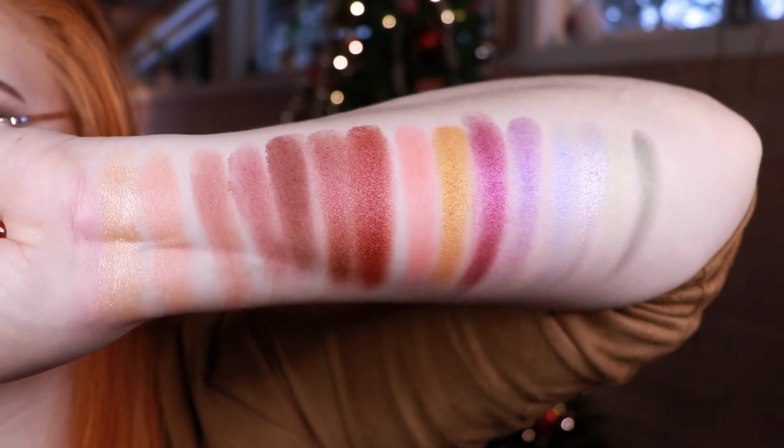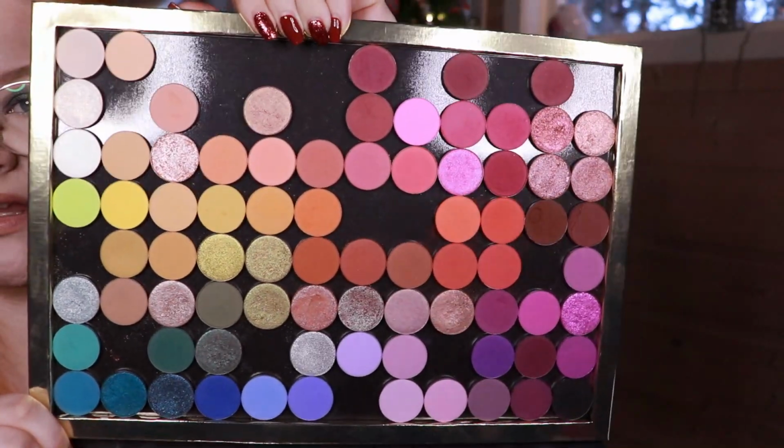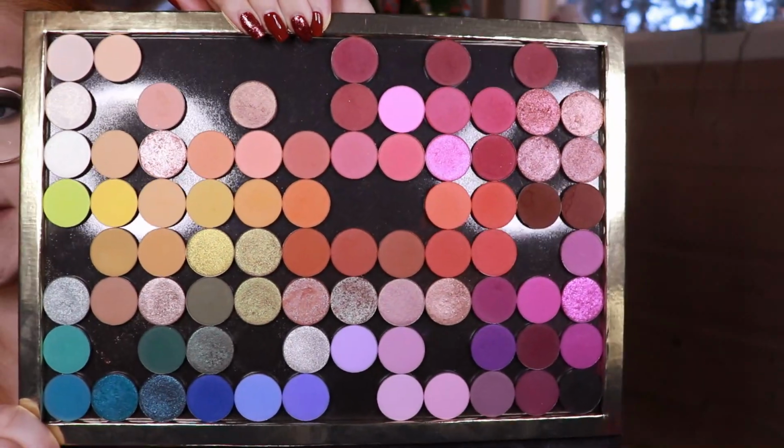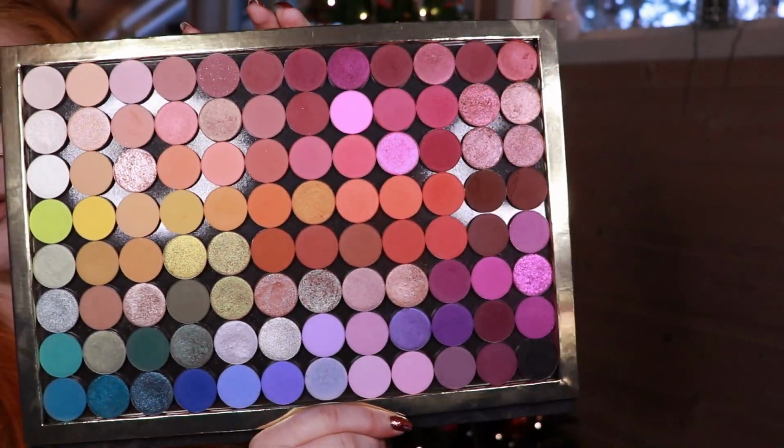I'm not really on the decluttering train. This is how my palette is looking without the shadows that I said I would not have repurchased. And this is how my palette is looking with all of the shadows.